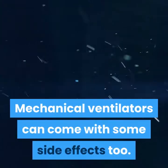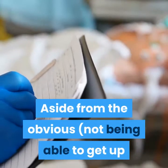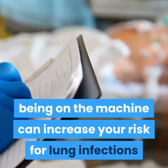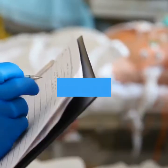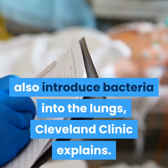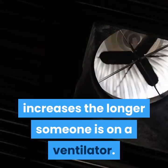Mechanical ventilators can come with some side effects too. Aside from the obvious not being able to get up or talk for extended periods of time, being on the machine can increase your risk for lung infections because the tube that allows patients to breathe can also introduce bacteria into the lungs, Cleveland Clinic explains. The risk for this kind of complication increases the longer someone is on a ventilator.